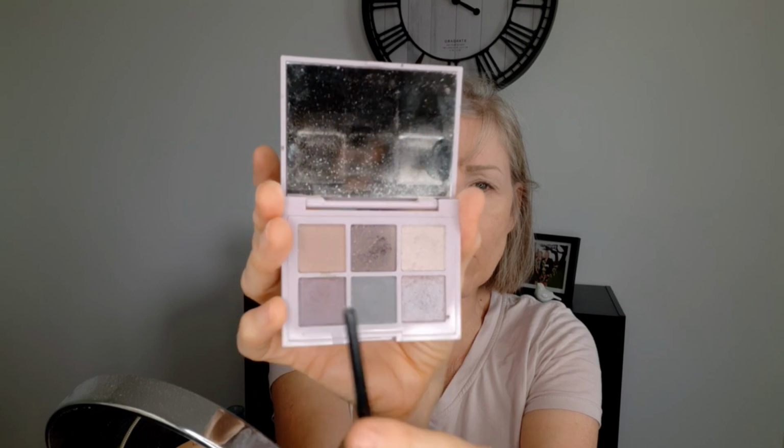All right, so I'm going to go in. We are going to use the e.l.f. brush here, and I'm just going to go into this very light shade here, and I'm going to kind of dust that all over and it's very light. This is kind of a white grayish with a purple cast to it. Just kind of set that down as our base. Then I'm going to go in with this color here, and this is a good crease color. And it's kind of purpley taupey. It's a very interesting color. Kind of like a purple taupe.